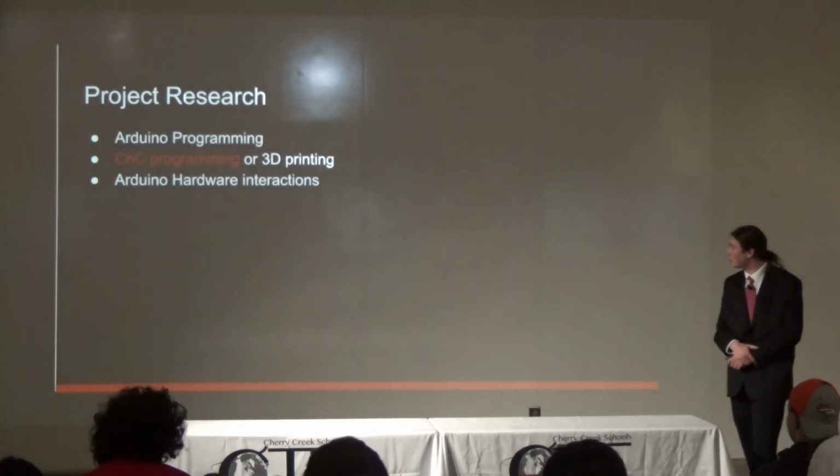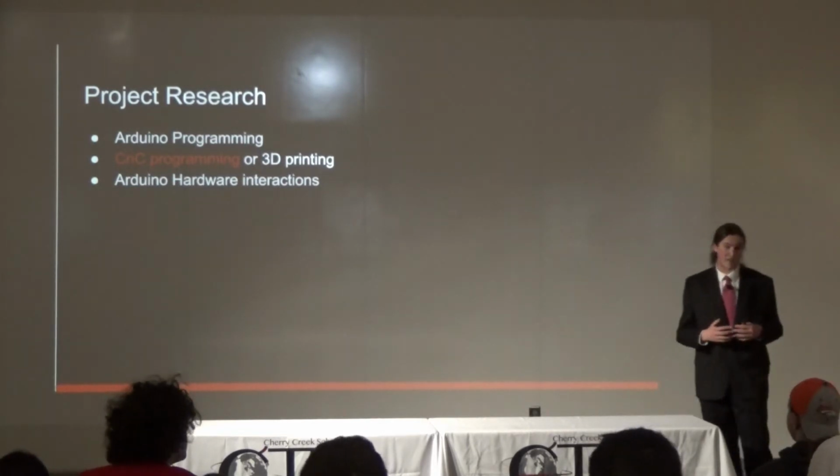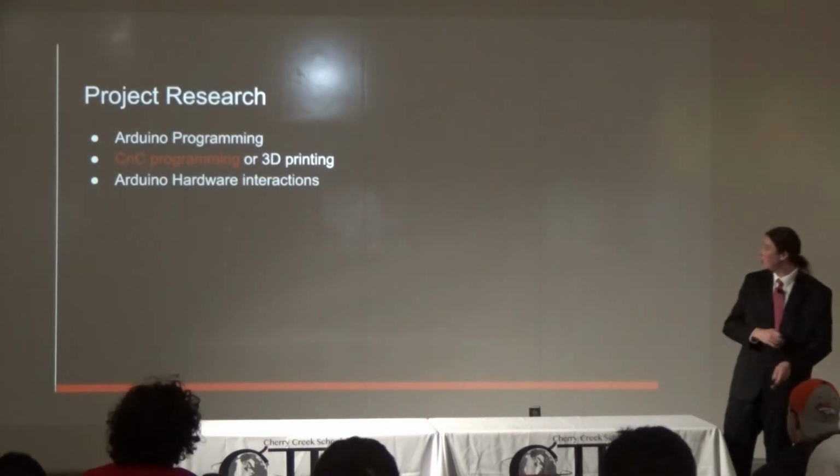So for my research, I had to research Arduino programming because I still wasn't sure exactly how it interacted with the hardware of my computer.